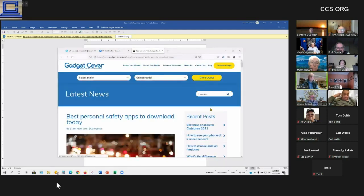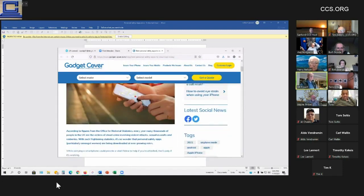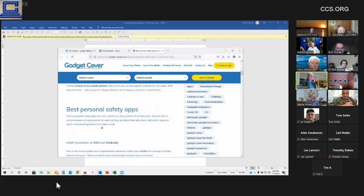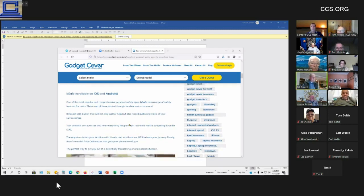Let me shrink this down. So I didn't load or try all of these, obviously, but I read most of the stuff that is describing them. And so Be Safe sounded pretty good. It has an SOS button. It also has audio and video recording as well as GPS. And it has another feature that's called Fake Call. I don't know how you activate it, but once you do, the phone will actually call your own phone, and so you'll get like a call message. So if you wanted to fool somebody into thinking you got a phone call, that was kind of interesting.